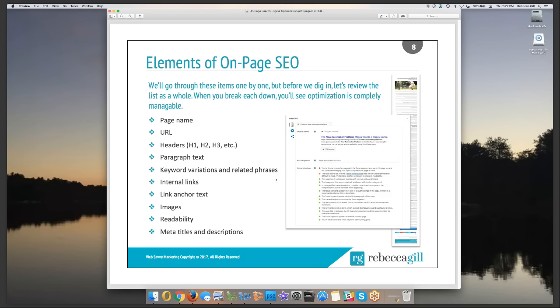When you talk to someone with a natural tone, you use variations within your conversations. That's what the search engines are looking for because they don't want it to look stuffed with keywords or like an SEO consultant wrote it. They want it to look like a real person wrote it.